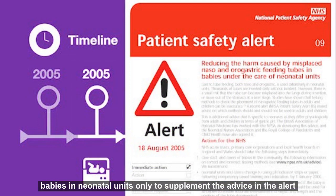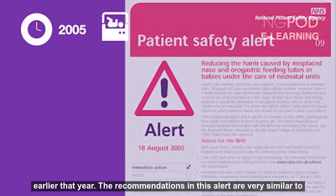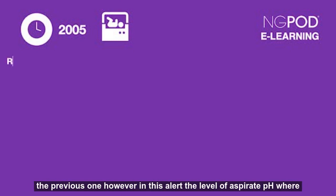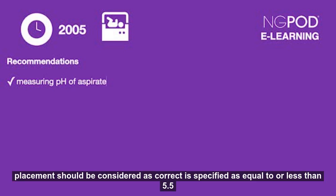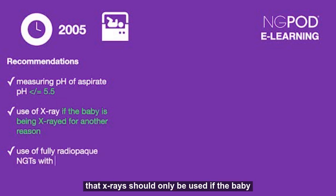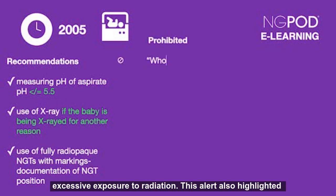to supplement the advice in the alert earlier that year. The recommendations in this alert are very similar to the previous one. However, in this alert, the level of aspirate pH where placement should be considered as correct is specified as equal to or less than 5.5. Another key difference recommended for neonates was that X-rays should only be used if the baby was being X-rayed for other reasons to prevent excessive exposure to radiation.